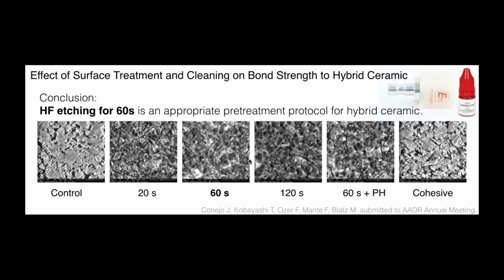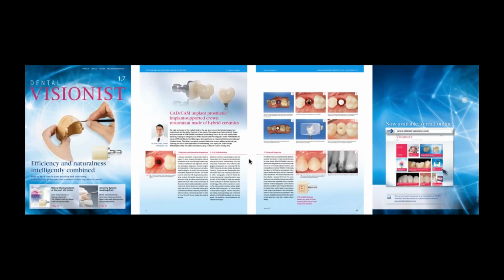But just as a reminder, never bond Enamic without etching it. You need hydrofluoric acid etching for 1 minute. Okay, you can use it for 2 minutes as well, and then apply a silane coupling agent. With that, you will have now a strong bond to both interfaces, to the ceramic side, to the enamel side, and to the titanium aspect as well.